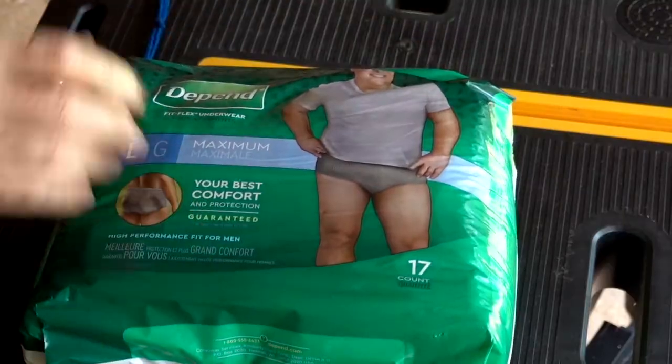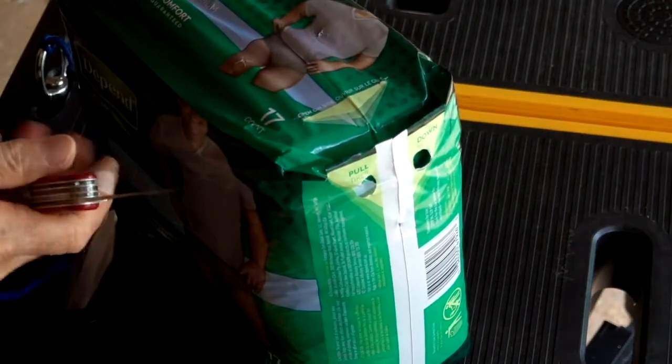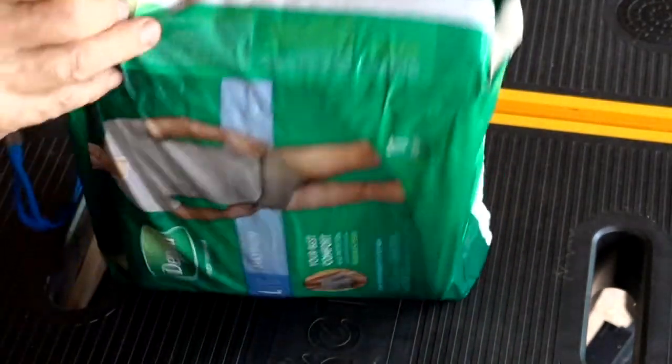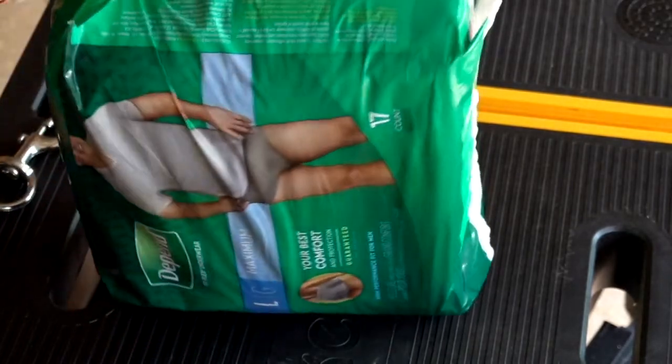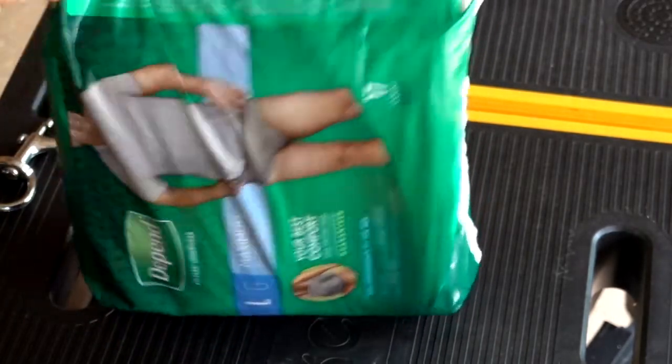High performance waistband helps keep underwear in place. Form-fitting elastic strands for a smooth, discreet fit. All right, what more could you ask for? They come in different sizes, meaning quantities. Also, they come in a variety of different sizes for bodies. Okay, it's not easy to get into these babies.